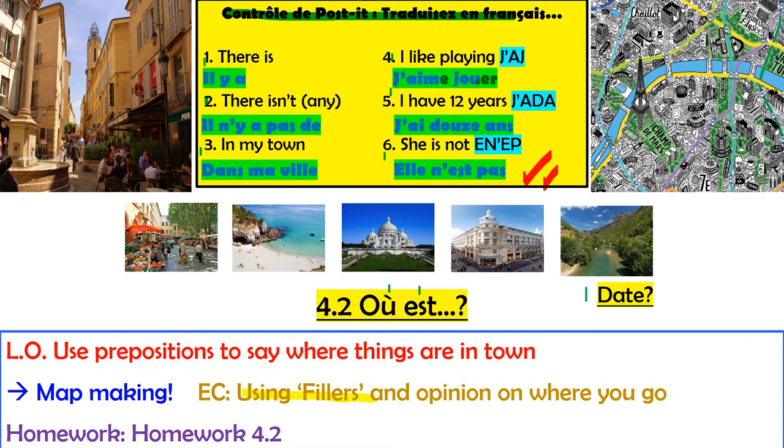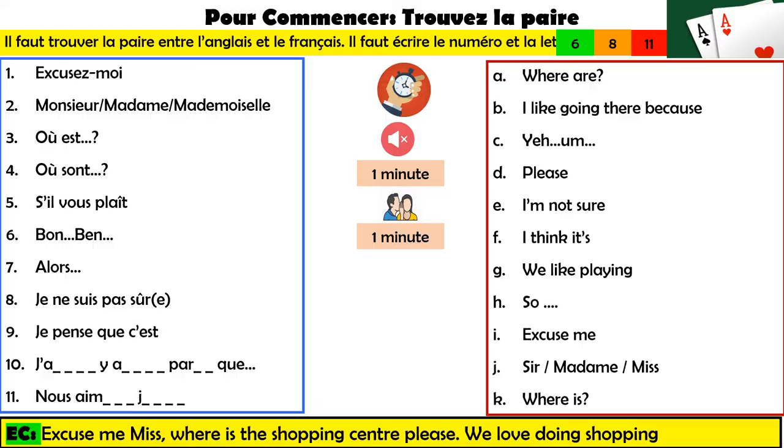But first, before we get revising and looking at new language, I want to see what you know and what you can work out using your French skill. Let's see what you know before we throw some new vocabulary at you. Now, all of the vocab here you've never seen before. You might have seen one or two of them. So today's target is 6. If you get under 6, that's fine. You've not seen this vocab before. This is just a really good way to test you and see what you can do.